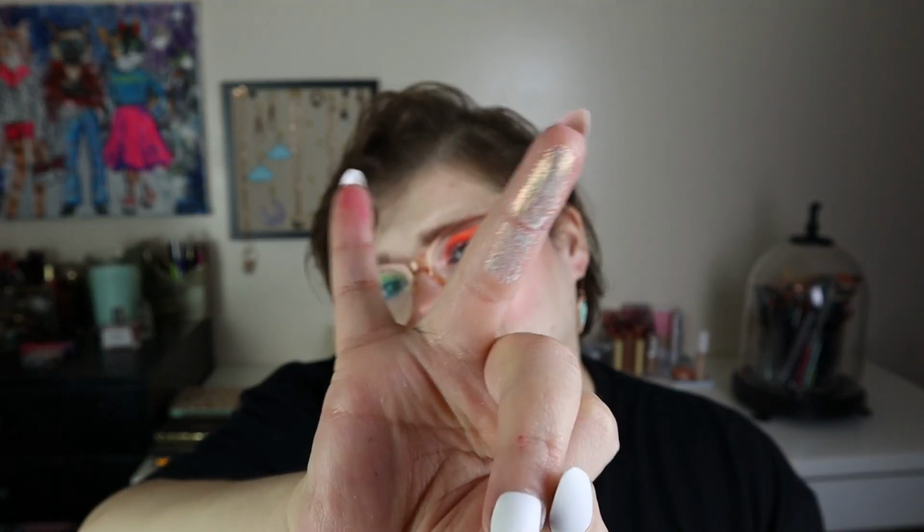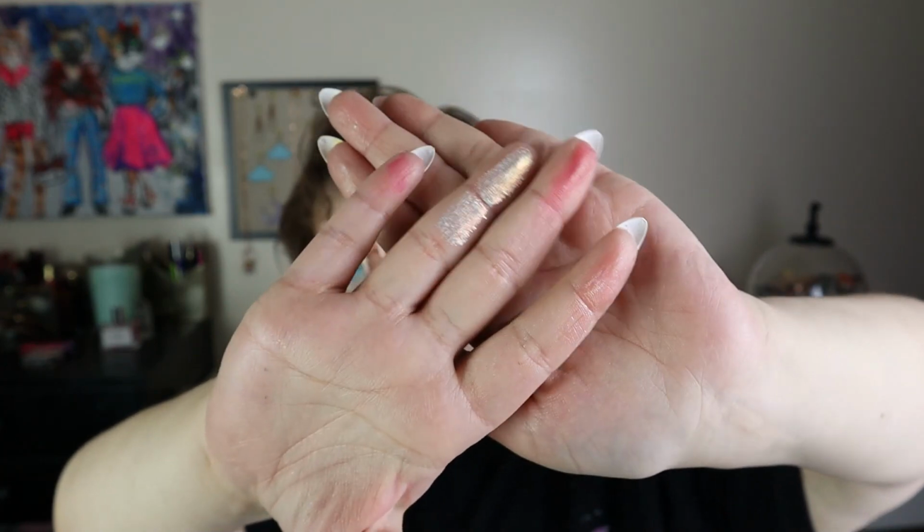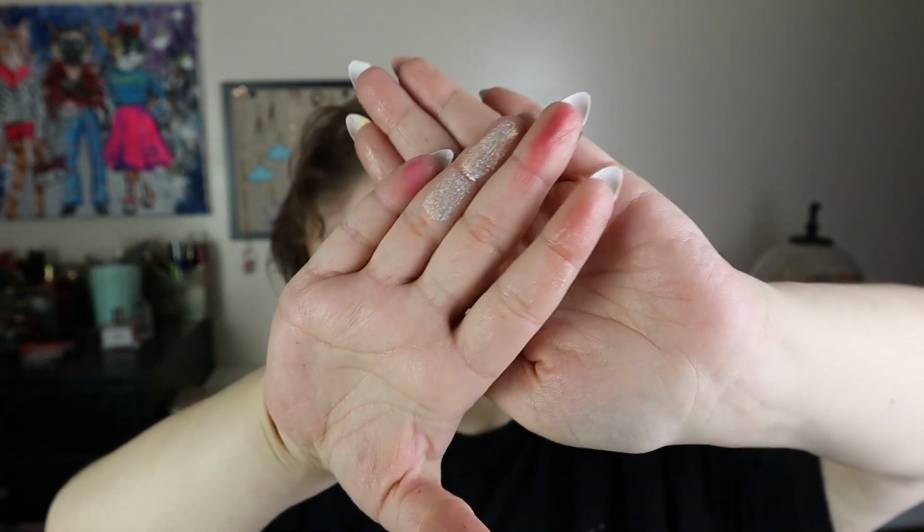I need to play with this more. This is just a stunning highlighter. It's definitely a little flaky. It's a big pan, and it's flaky, so I don't know if I would travel with it. I mean, are we traveling ever right now? No, but a girl can dream.